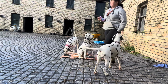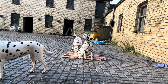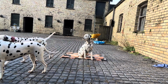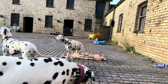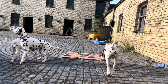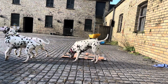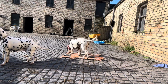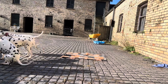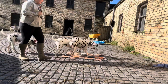So for this Training Tuesday, I thought we'd do something on training multiple dogs. I've got three with me. Pod's a bit distracted because Raven's nearly ready for her stand-in days, so he thinks he's in with a chance and he's not. So Pod may or may not listen. I think he will. I have faith.